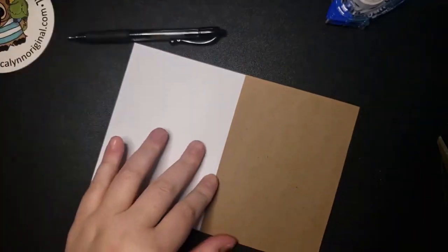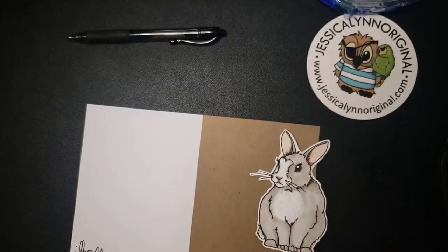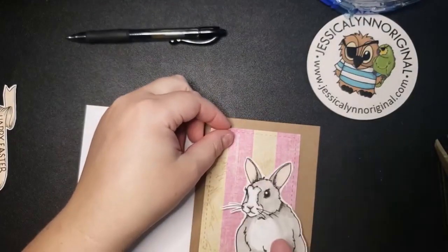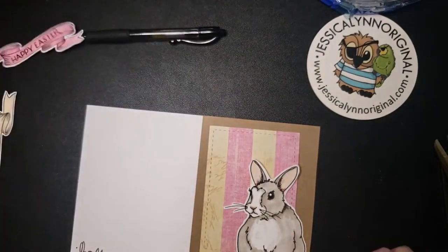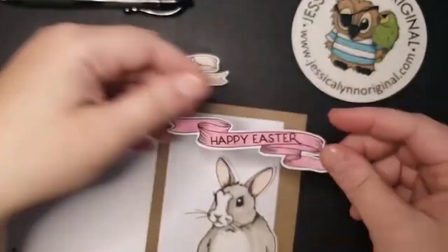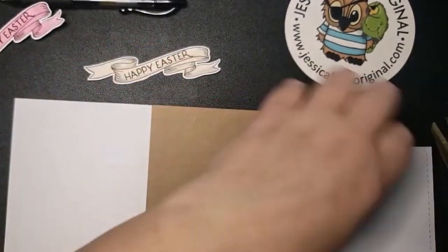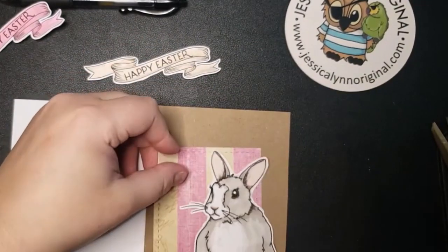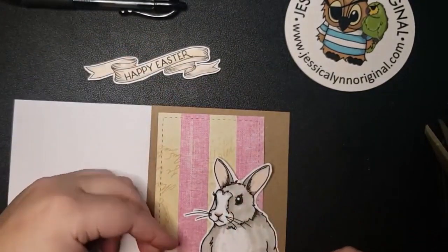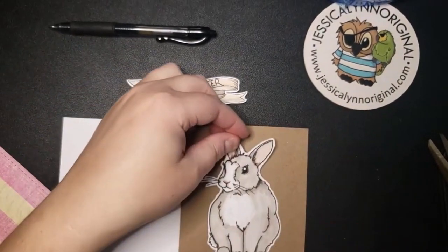Side note, if you are using any of our digital stamps, they are for your personal use only. We do copyright all of our imagery, but we do allow you to go ahead and make paper crafts using our stamps. That's totally fine. Just make sure that you say, hey, the stamp came from Jessica Lynn Original. If you are thinking about, hey, I'd really like to talk to Jess about mass producing something with this image, please go ahead and talk to me. Send me an email. Please don't just do it because that violates copyright laws, and that's just not cool. So don't do it.